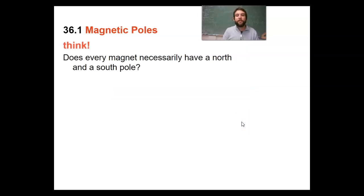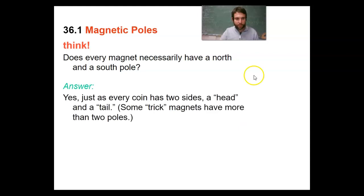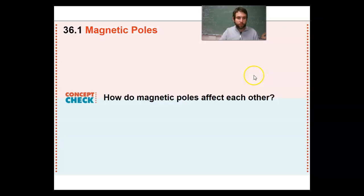Think! Does every magnet necessarily have a north and a south pole? You know the answer to that. Let's get to it anyway. Yes, just like every coin has two sides, a head and a tail, though some trick magnets have more than two poles. Time for the concept check. How do magnetic poles affect each other?